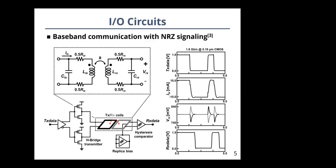This technology uses a coil with a low parasitic resistance and capacitance at a low Q value. So it does not radiate electromagnetic waves as in general wireless communication.